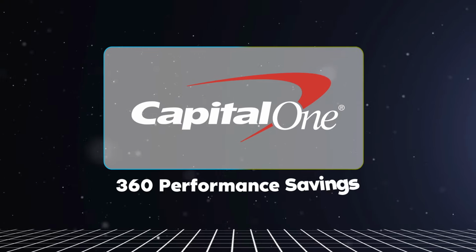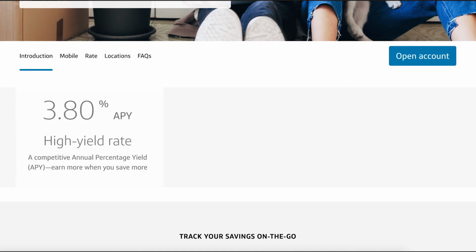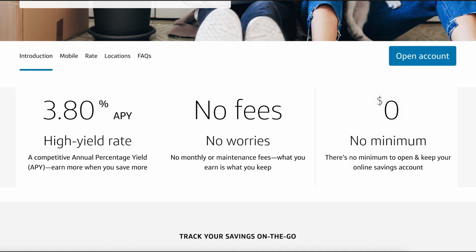Next on the list is the Capital One 360 Performance Savings Account. At the time of recording, your funds can earn at a 3.8% APY. There are also no fees and no worries to worry about. This includes no monthly fees, no maintenance fees, so on and so forth. And there's also no minimum to open your account or to keep it open and avoid any fees. Even if you have $0 for a little while, that's totally okay.